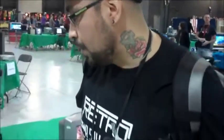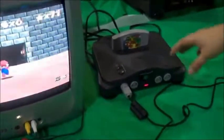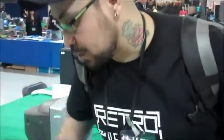Right, so this is Andy again from RetroAsylum.com, and what we've got here is one of my favourite consoles of all time. It's the Nintendo 64. Originally, the code name was the Ultra 64, and it was a great machine. Sadly, it didn't do as well as it should have done, but the landmark game was Mario 64.